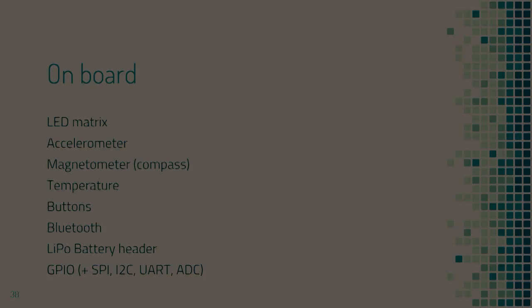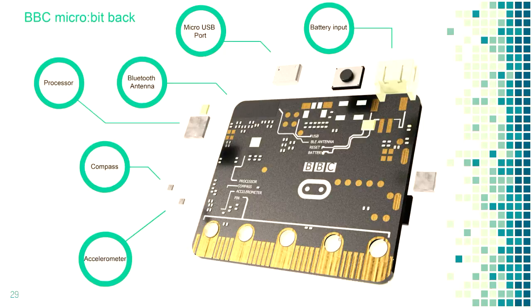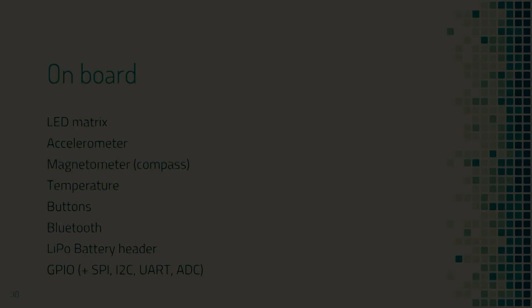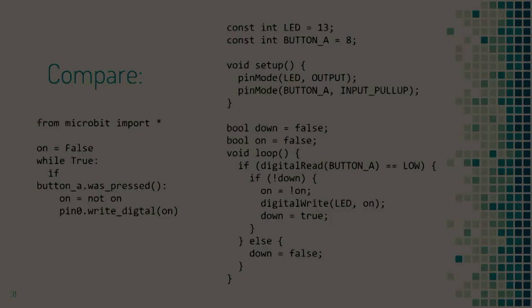On board, I've got a list here, but we can run through the photo. Unlike an Arduino that has a processor and an LED, the micro:bit has 25 LEDs on the front. You can make little pictures with it. It has a compass, an accelerometer, two buttons, and a radio. And a temperature sensor as well. Not a very good temperature sensor, but nonetheless.